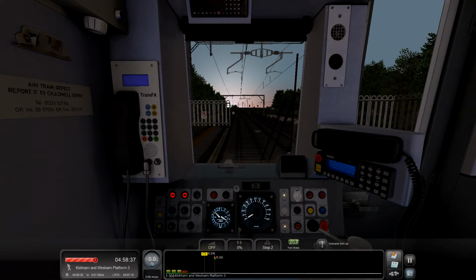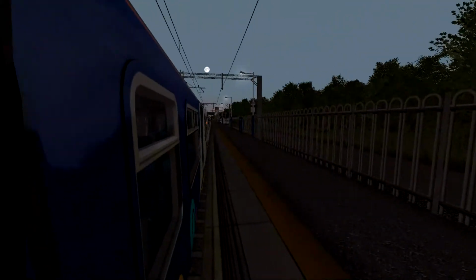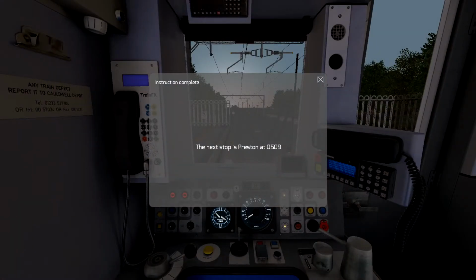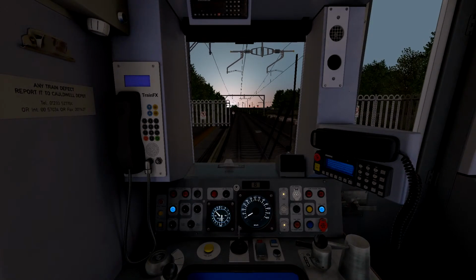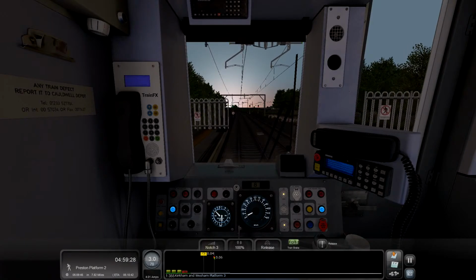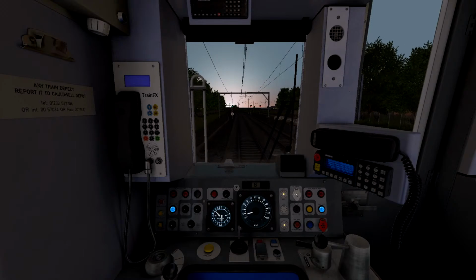Waiting for our departure. I could just use the keys. Next up is Preston at 5:09. Close. So to pass Kirkham and Wesham, the speed limit is 70 miles an hour, shortly going up to 75, and we have about 8 miles to Preston.